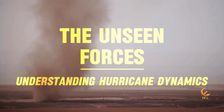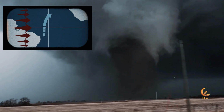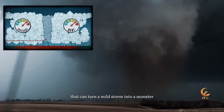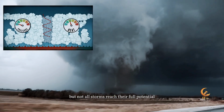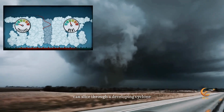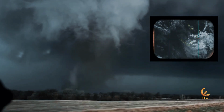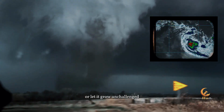understanding hurricane dynamics. Behind every hurricane lies a complex web of forces, balancing on the edge of chaos. Ocean heat is its lifeblood, a source of energy that can turn a mild storm into a monster. But not all storms reach their full potential. High-altitude winds, known as vertical wind shear, can slice through a developing cyclone, tearing it apart before it matures. Like a predator stalking its prey, these winds can stop a storm dead in its tracks, or let it grow unchallenged.